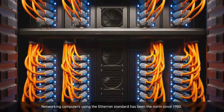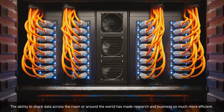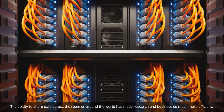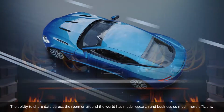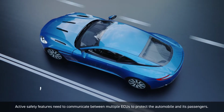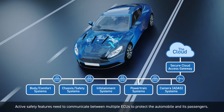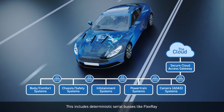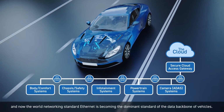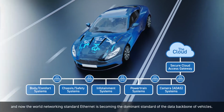Networking computers using the Ethernet standard has been the norm since 1980. The ability to share data across the room or around the world has made research and business so much more efficient. This is now true within the automobile. Active safety features need to communicate between multiple ECUs to protect the automobile and its passengers. This includes deterministic serial buses like FlexRay, and now the world networking standard Ethernet is becoming the dominant standard of the data backbone of vehicles.